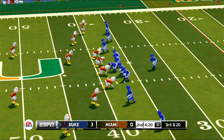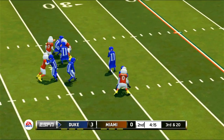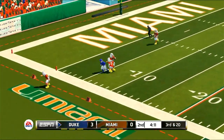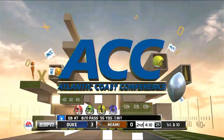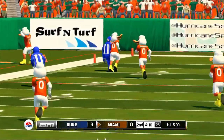And they're going to put six DBs on the field to counter that five receiver look. He's going to air it long. Intercepted. And he is drilled at the seven. I really like this corner's ability to read the play. He shows very good football smarts and pretty good hands, too.